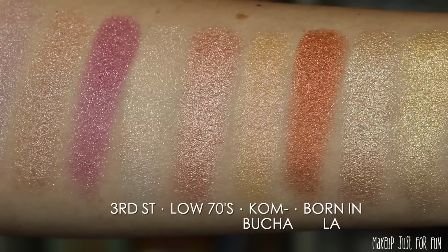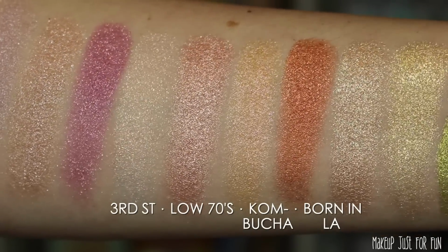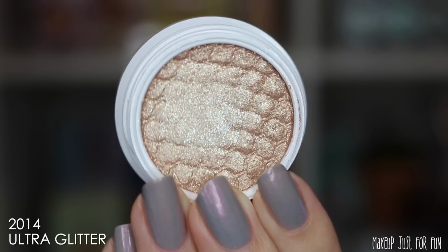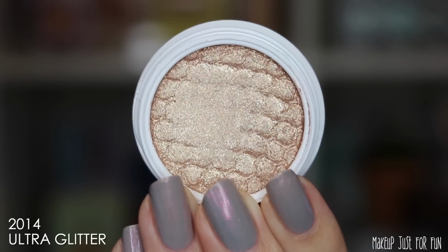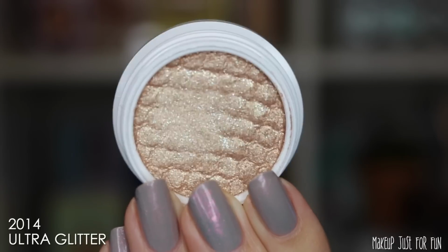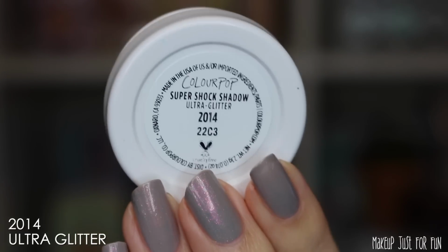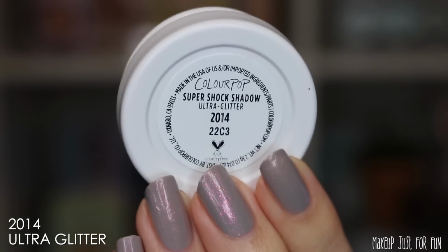And all of these swatches are just finger swipe swatches onto my arm. I'm not using a brush, I'm not using any primer. So I want you to get the most raw form of these swatches. That's how I apply them to my eye. So I think that that's the most useful information I can provide you.